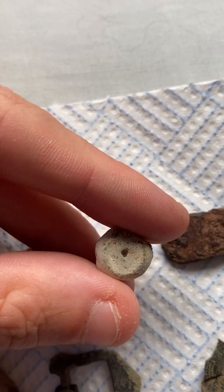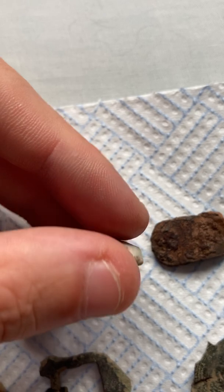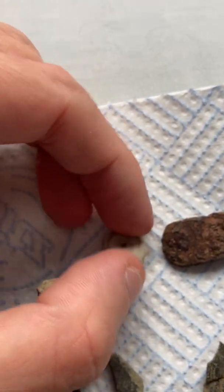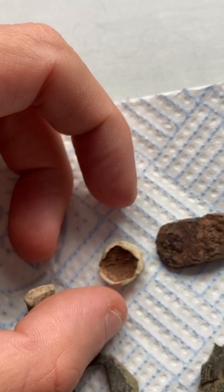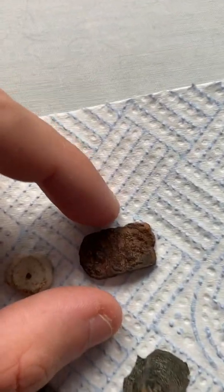I haven't actually got anything to prick it out with, like a toothpick or anything, or a cocktail stick, should we say. Probably the best choice. That's what I used to use. Yeah, so I don't know what that is. Again, any input would be greatly appreciated.